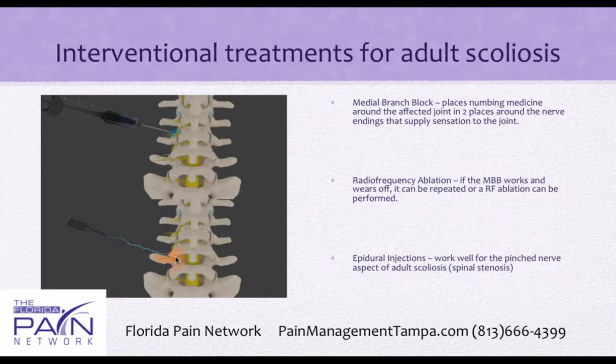So it's been amazing. Epidural injection is where steroid goes to the area of where the nerves are getting pinched, and that can help a lot with the buttock and the leg pain.